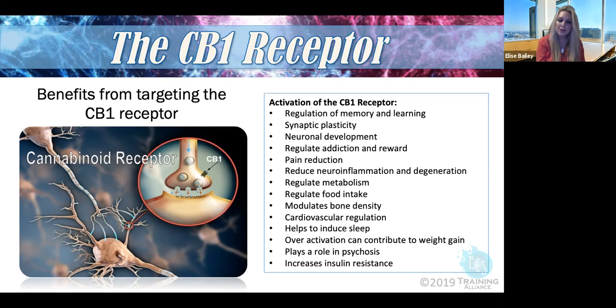Overactivation or overexpression of the CB1 receptor is also known to play a role in psychosis. And I think that's why there's a lot of emphasis on the THC cannabinoid in psychosis. That may be because in psychosis, this CB1 receptor is massively overexpressed, so that could be a big indication that it could take up a lot more THC than would be necessary. Another effect of overexpression of the CB1 receptor is that it increases insulin resistance.